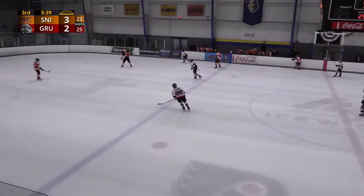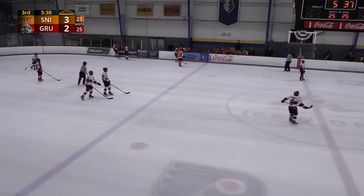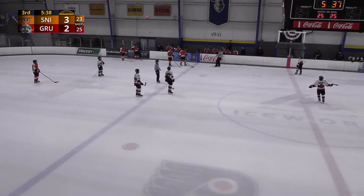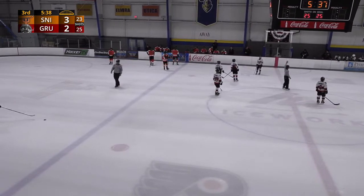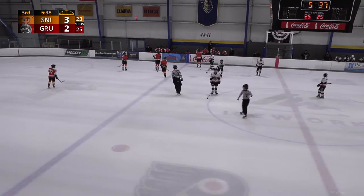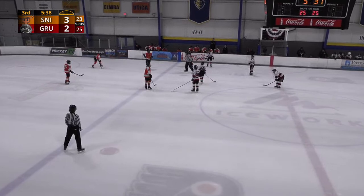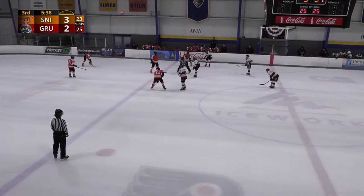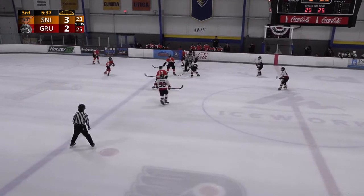Helms waits for Bright. No, he doesn't. Helms tried to wait for Bryson to tag up on the entry, but while the entry was onside, the puck ended up out of play in the Snider bench area. So we're halted again with 5:38 to go in regulation. Snider on the defensive, clinging to a 3-2 lead.